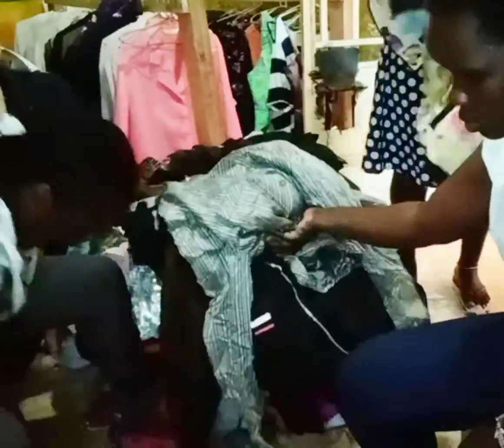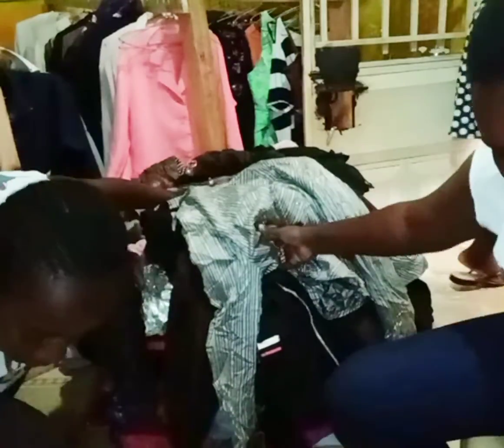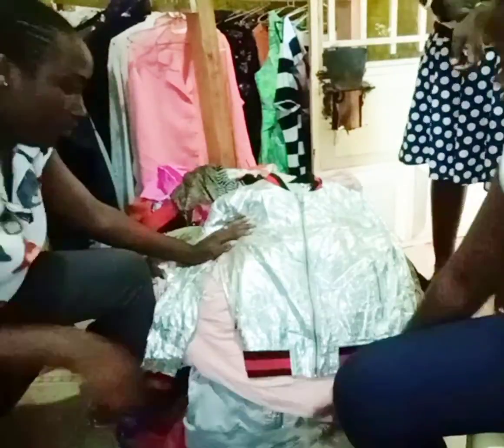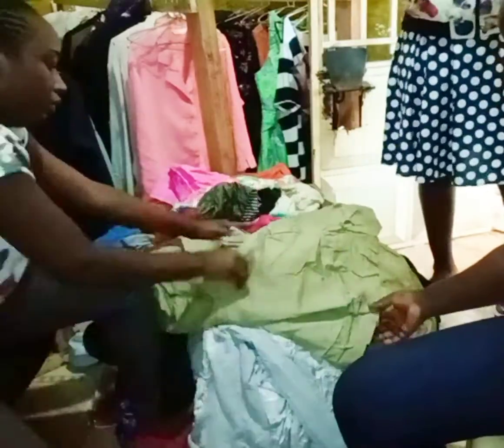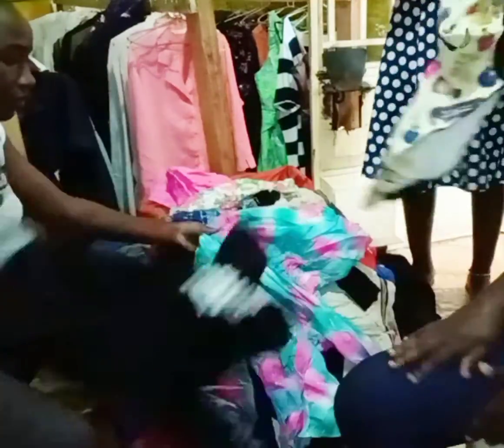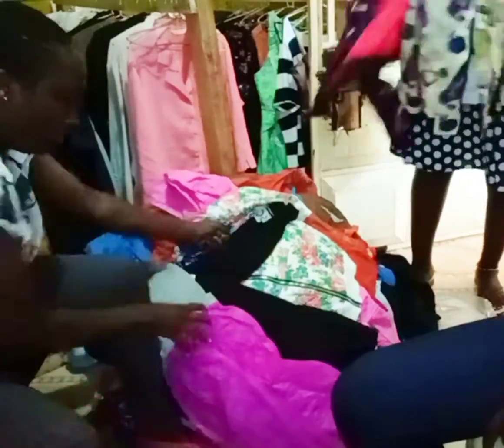So now from there, after you've opened, categorized, and assessed, now you're going to be counting. Then after counting, you're going to make the prices. And after the prices, you can now start selling and ironing. So I hope you guys have had an experience of how we open bales.